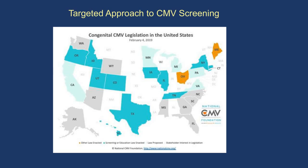And this is congenital CMV legislation that is currently either in place or being proposed around the United States. And every time this map is updated, there are more and more colored states. So certainly many states have interest in either education or targeted newborn screening to identify infants. So even though, again, it's not the perfect method, it is a great way to start, and we are going to identify some infants.